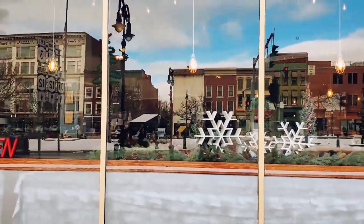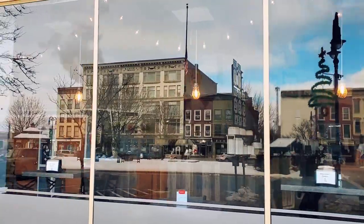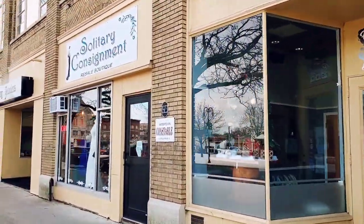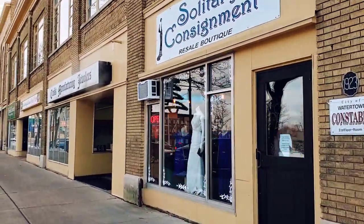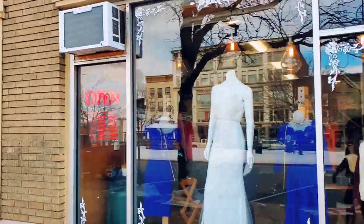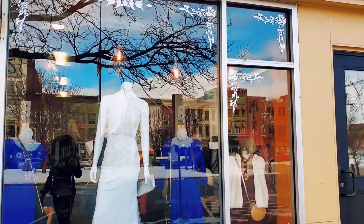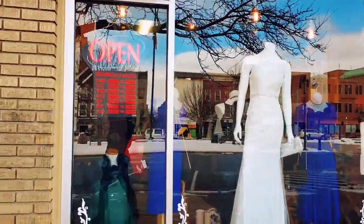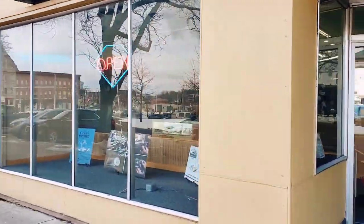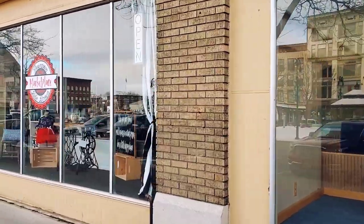That's me. Hi. They're waving from the thing. So this is Watertown, New York, y'all. Ooh, look at this little boutique selling dresses. We have that.